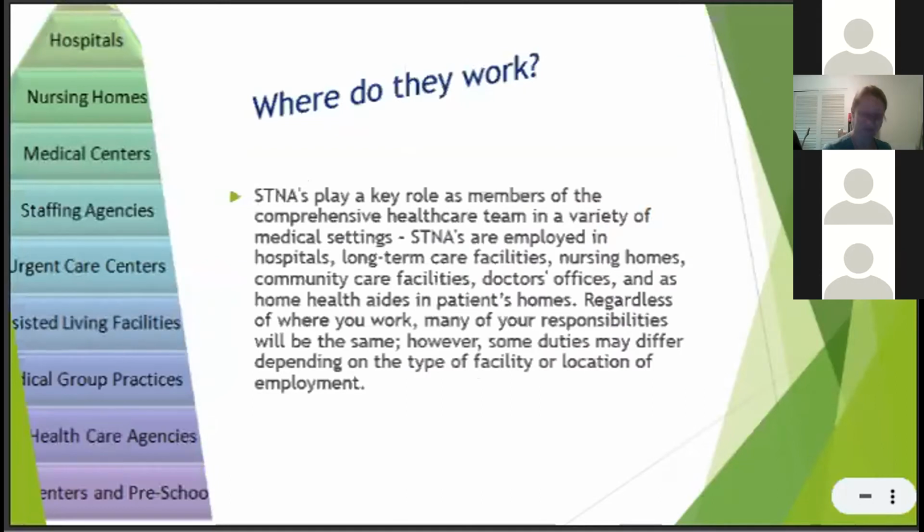Where do they work? Wow, you can find STNAs in hospitals, nursing homes, also known as long-term care facilities or extended care facilities, medical centers, staffing agencies, urgent care centers, assisted living, medical group practices, group homes, healthcare agencies, and centers for adult daycare and preschool. So there's a lot of job opportunities out there for STNAs. They play a key role as members of a comprehensive care team in a variety of medical settings, employed in all the places I stated.